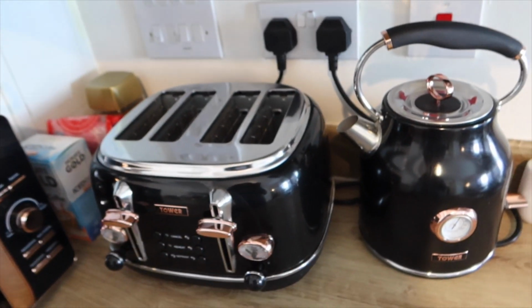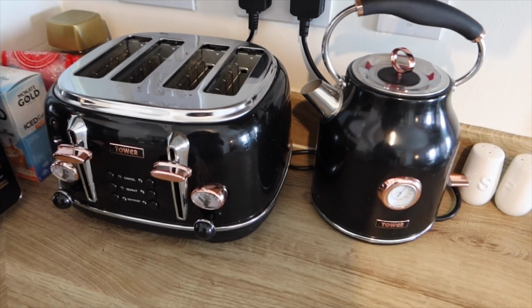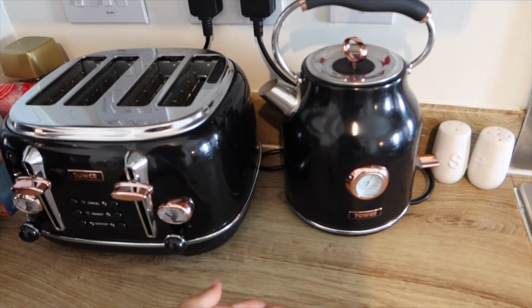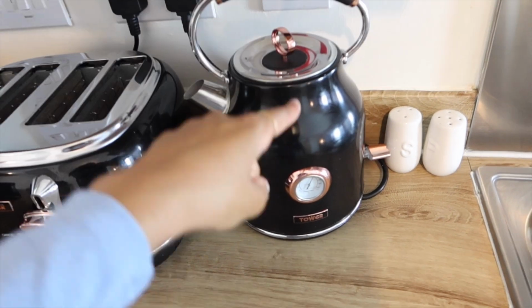So it's been brought to my attention that this is a very English setup to have a kettle and a toaster. Let me know, because I do have a lot of American followers. Let me know, is it common to have a toaster and a kettle? Like, is that a normal thing? Like, every single home in the UK has a kettle.